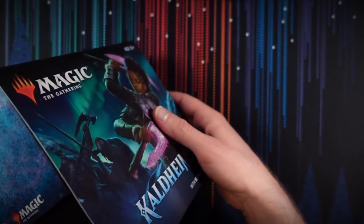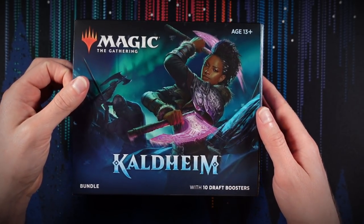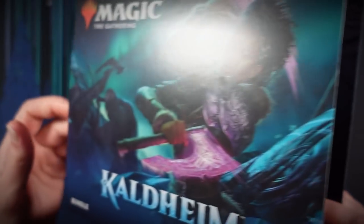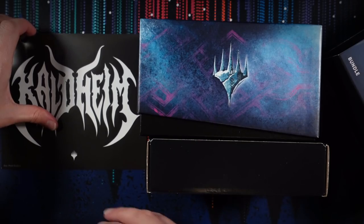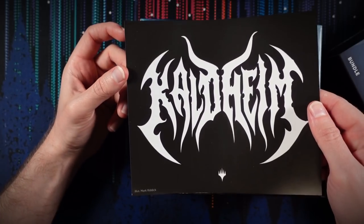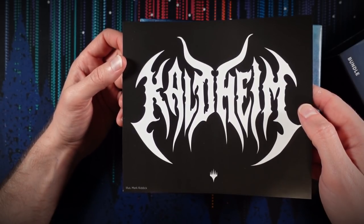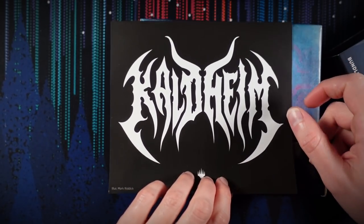Okay, so this is all just kind of in this sleeve. So what is this? This looks like a metal band name, Kaldheim. Fair enough, it does sound like a black metal band, doesn't it? I don't know what the purpose of this is, but I love the aesthetic.